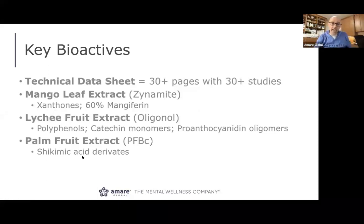So the mango leaf is working primarily in the brain. Lychee fruit is working primarily in your axis, in the metabolism piece of it.